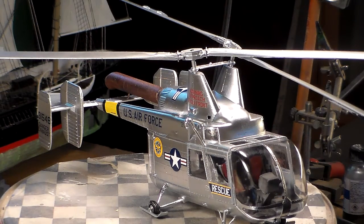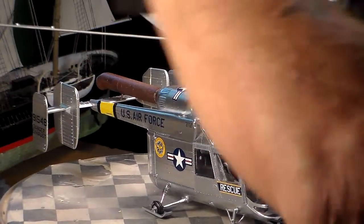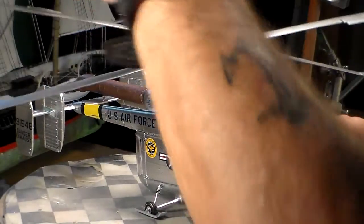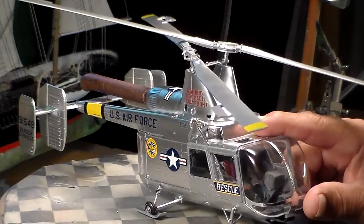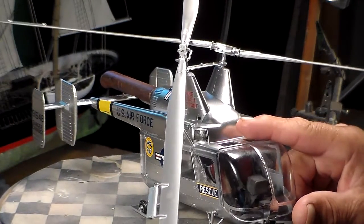Now everybody says, boy, how the hell do those blades turn like that? Where they look like they run into each other. Well, that's the idea of the Kaman company when they designed this here chopper. They made it so that they can cant the blades. As you can see how they turn. And they rotate this matter.